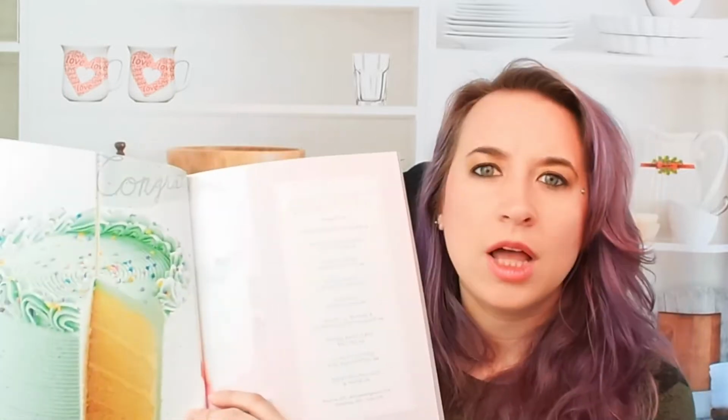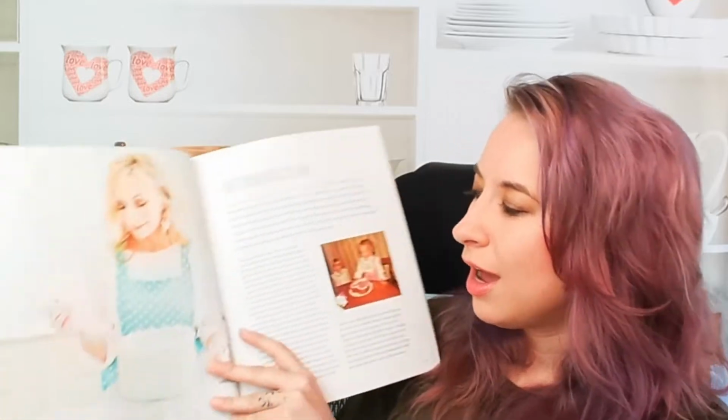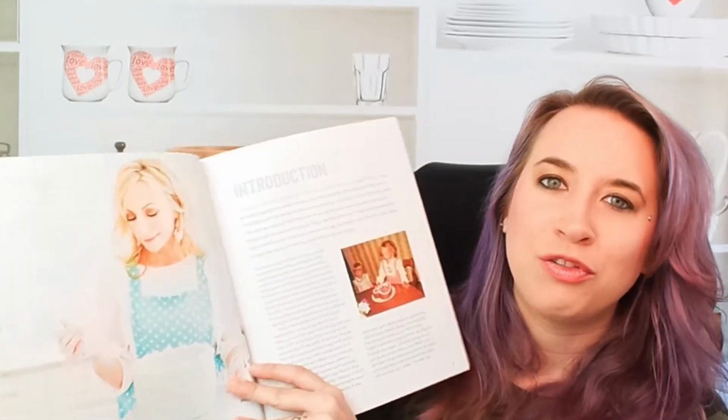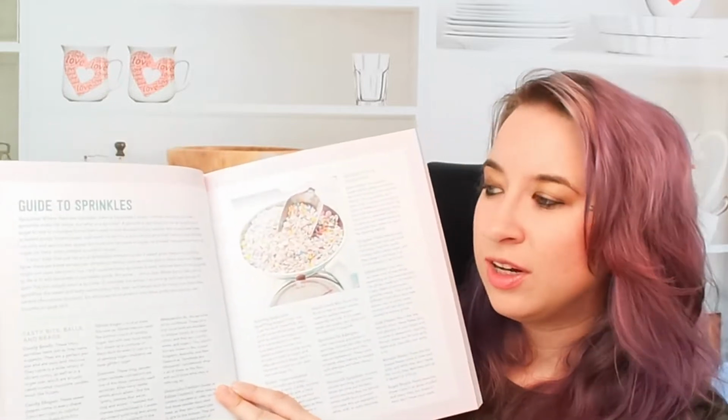It seems like there's going to be a lot of back and forth because there's two different cookie chapters, and lots of cake chapters. So I'm wondering how she's organized this. Again, everything's really pastel and fun, and I mean, this is actually quite perfect for Easter coming up in spring and summer. So we have a guide to sprinkles, very cool.